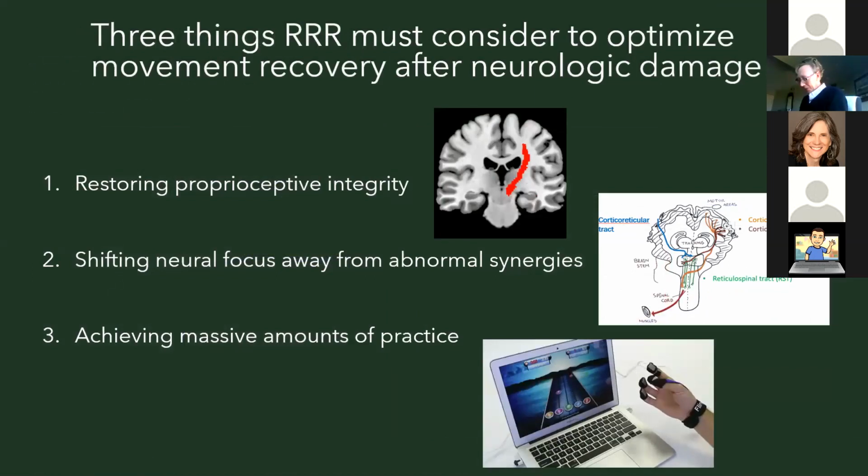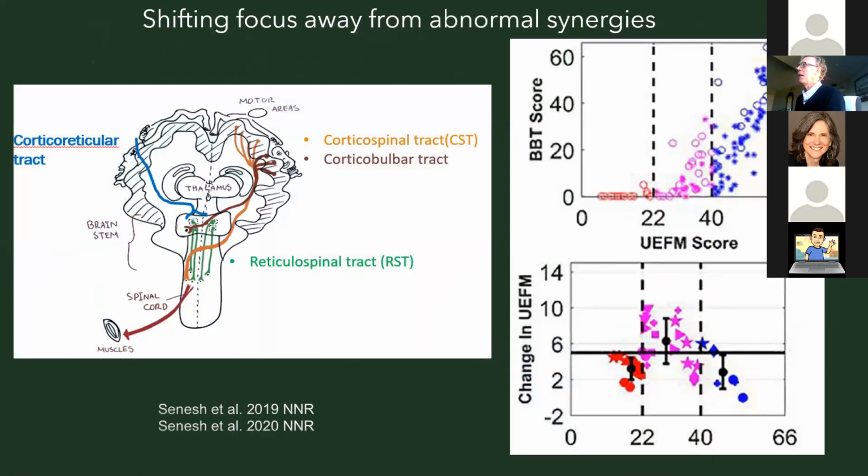Okay, so that's the first. The second is synergies. The idea of a synergy was really started by Brunnstrom, and then Fugl-Meyer found a way to quantify it, and then Julius Dewald, a colleague at Northwestern, has done a really nice job quantifying these.